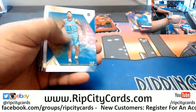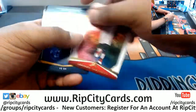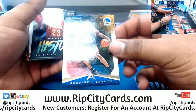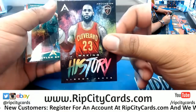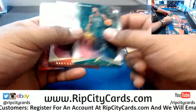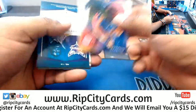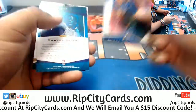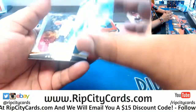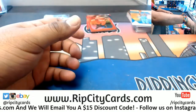We have a rookie, Malik Monk for the Hornets. You got Harrison Barnes. That's whatever. LeBron James, Cavs insert. People are saying that the Lakers are going to win more than 50 games. We'll see. We shall see. Dude, I can't wait to see what that team looks like. Dwayne Bacon, Hornets rookie.